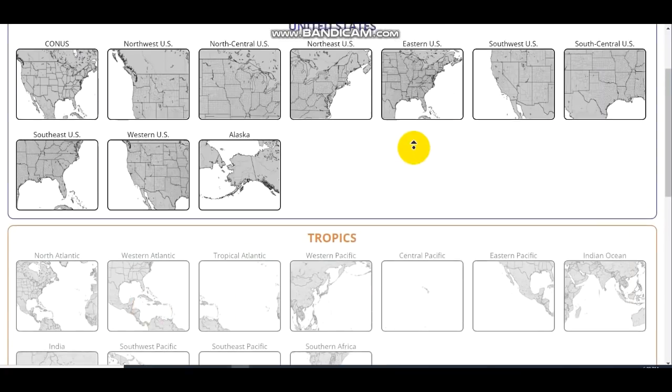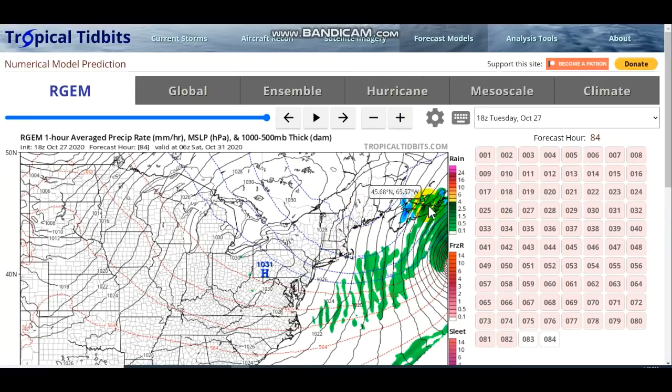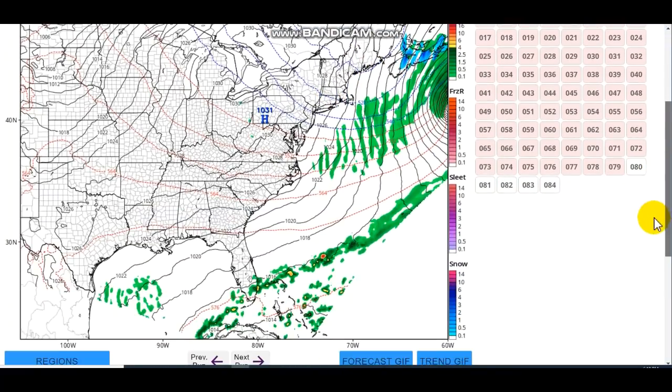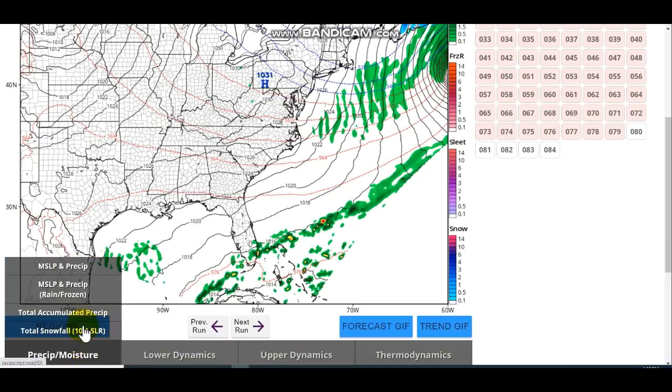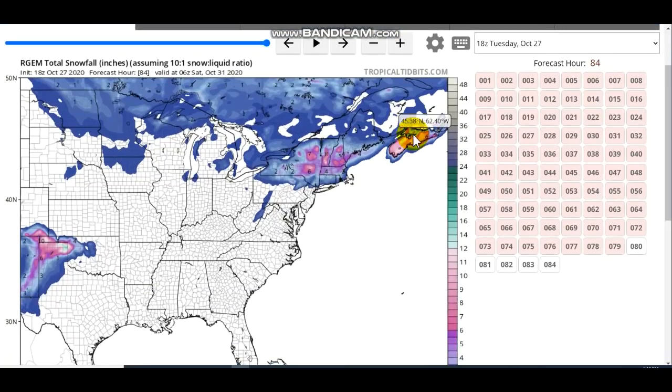Let's go to the regions and focus on the Northeast and or just the eastern United States. This takes into account Nova Scotia and New Brunswick. And let's look at the total snowfall. Look at that right there. Very, very heavy snow potential right there. Many locations possibly seeing up to a foot. And then across the Northeast, some pretty decent amounts.